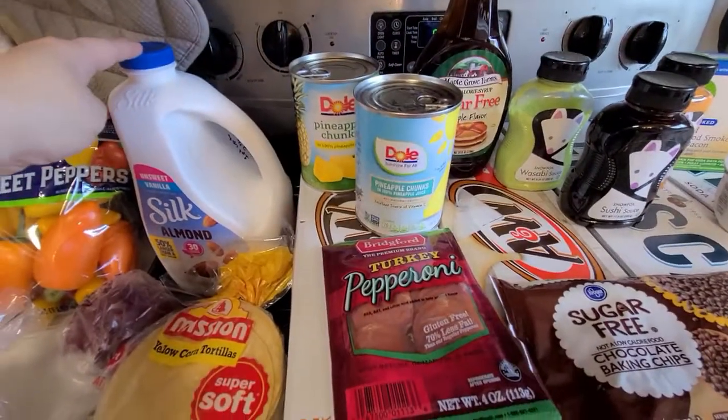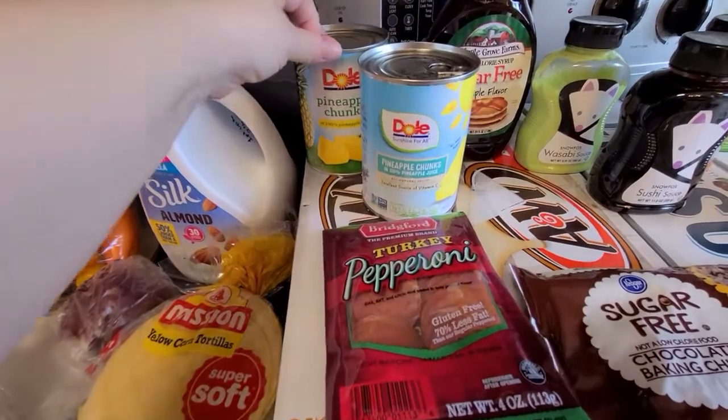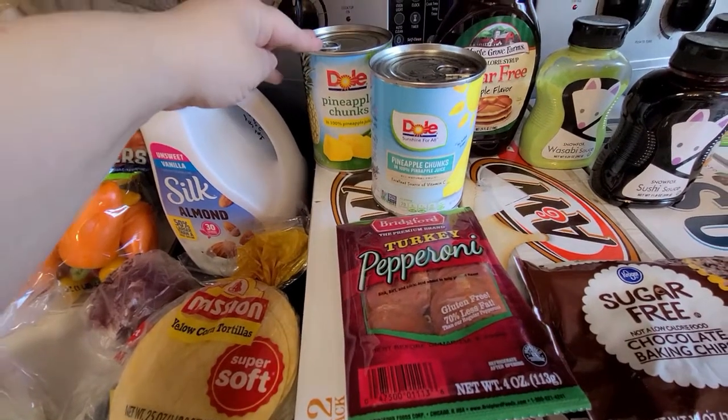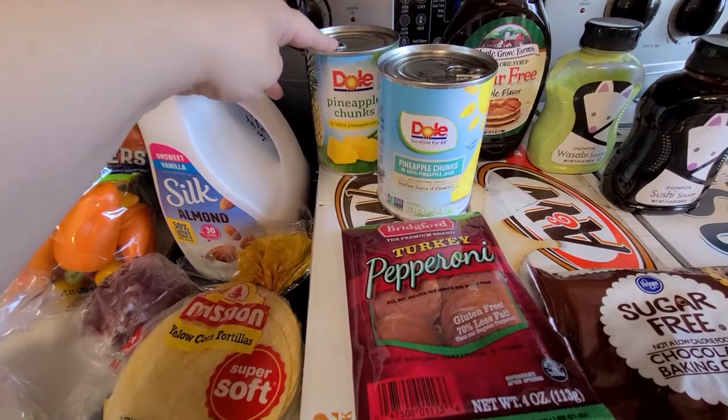We are doing homemade pizza night one of the nights, probably this upcoming weekend. And so we got some pineapple to do Hawaiian pizzas. We have Canadian bacon already in the fridge. And so we'll have Canadian bacon and pineapple for those.